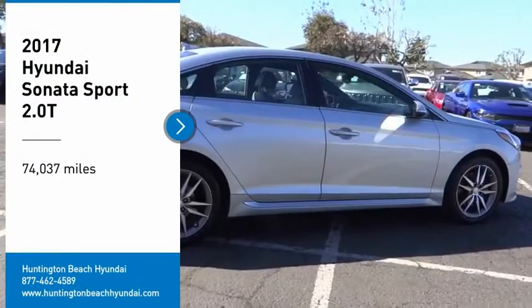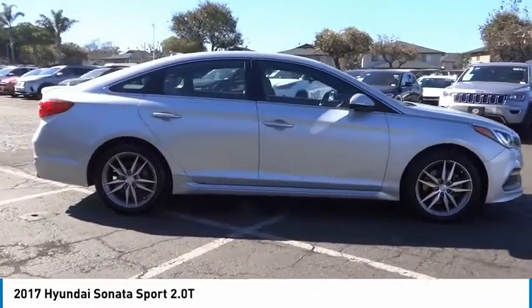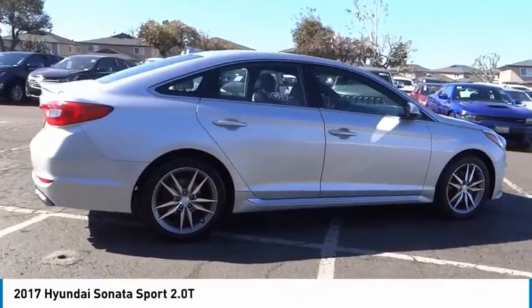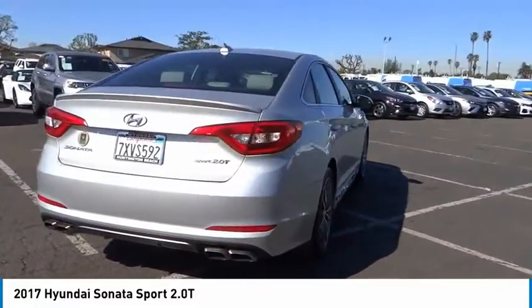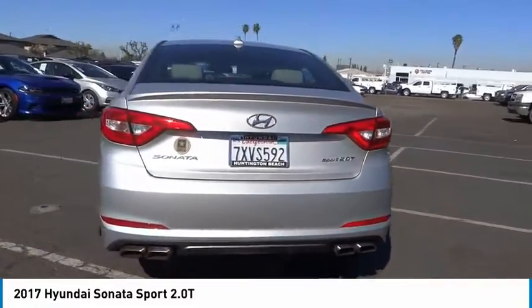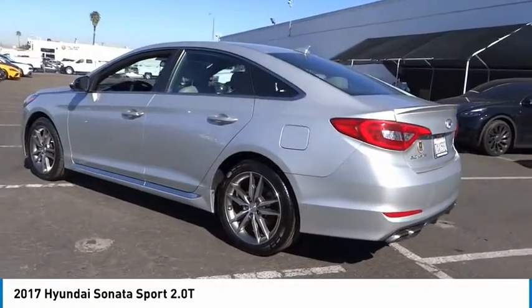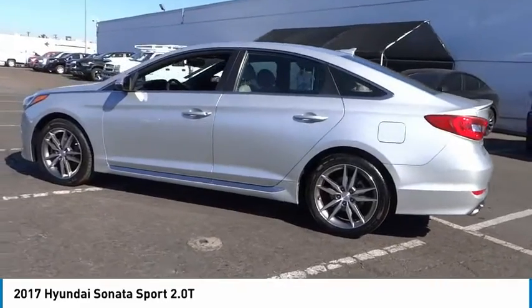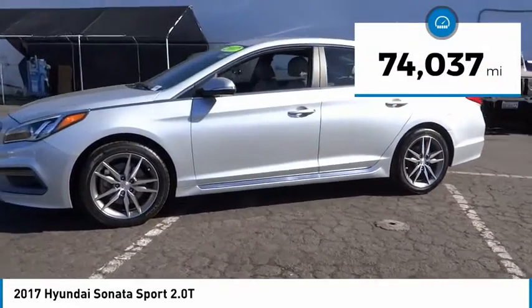Looking for the right vehicle? Check out the 2017 Sonata. The Sonata has a long list of technologically advanced interior features and options that make driving safer, more convenient, and much more fun. Don't forget the exterior corrosion protection, a 14-step roto-dip system that provides unmatched protection for your Sonata. This vehicle has less than 75,000 miles.